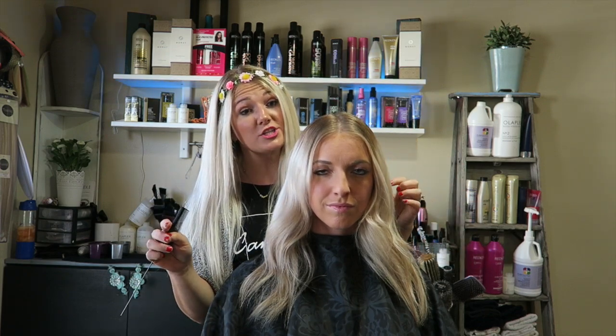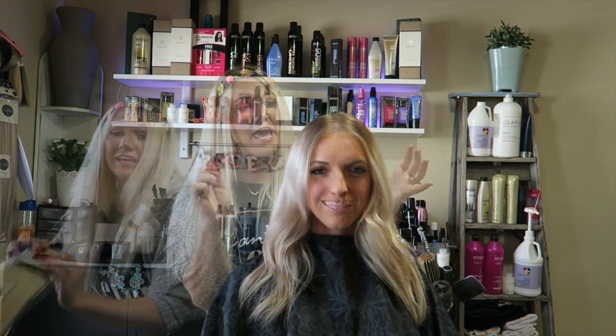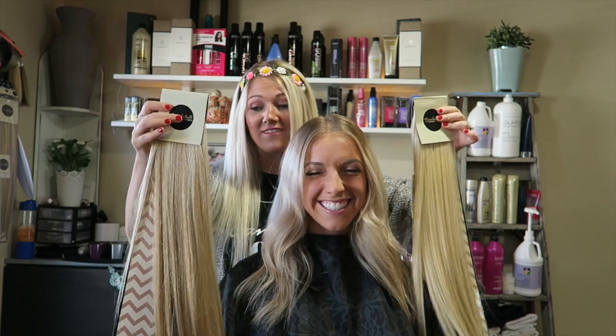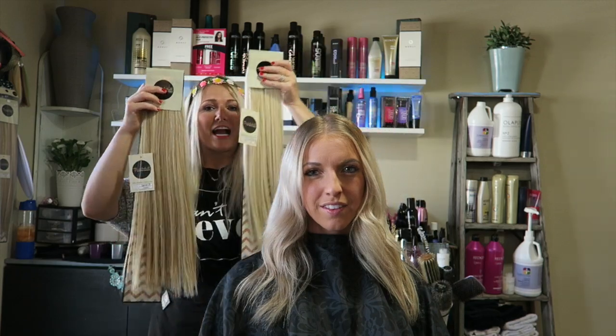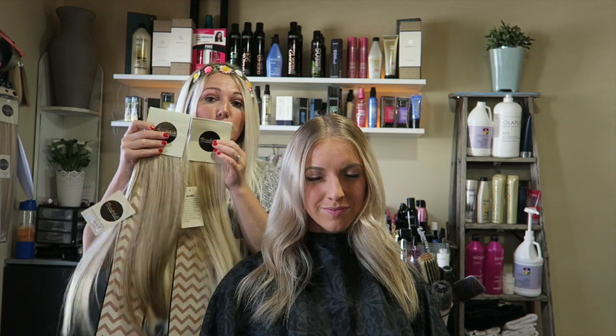So we're still going to be doing kind of that sombre smudge look on her, but we want to just disconnect any lines that we see. We are going to be adding in hair extensions. So Whitney is so excited. We have Bombshell Hair Extensions, premium high quality extension company, and we're actually going to be doing 3 different packs. We have these 2 tones that we are going to intertwine together.